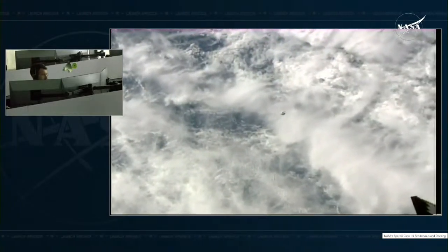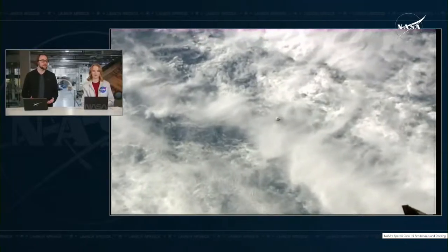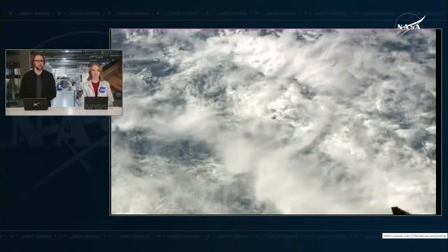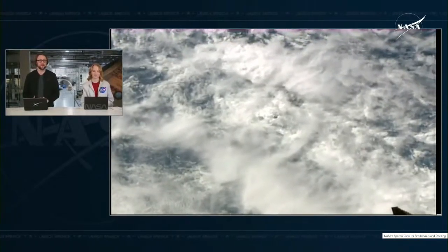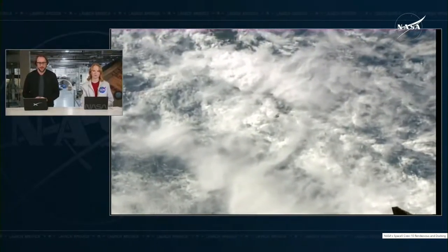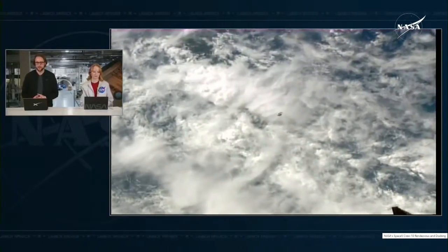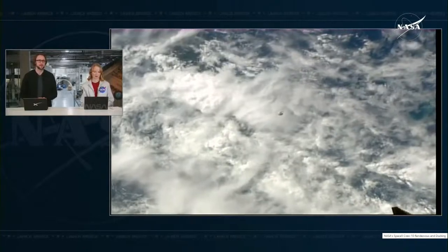And you hear that sequence of calls there confirming that Dragon successfully passed waypoint 0 and the trajectory has aligned where we want it to waypoint 1. So everything going very, very good there. And we're expecting the arrival there at waypoint 1 in just about 25 minutes from now.